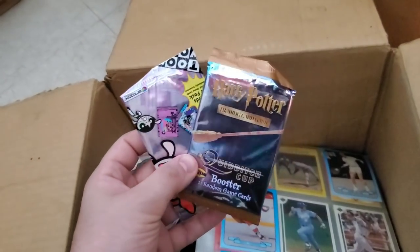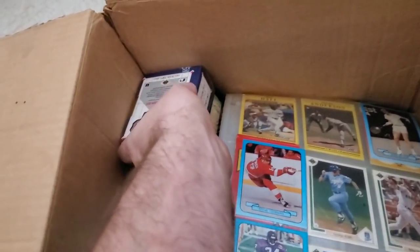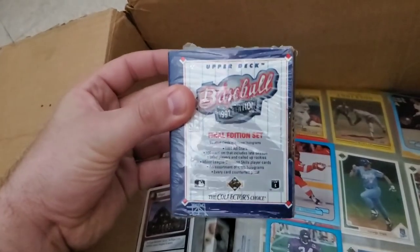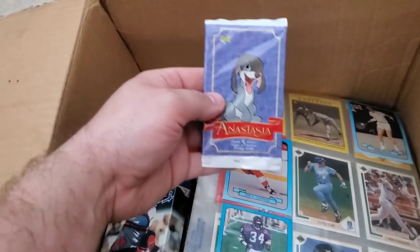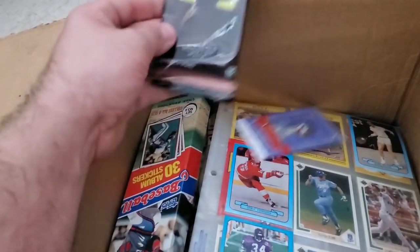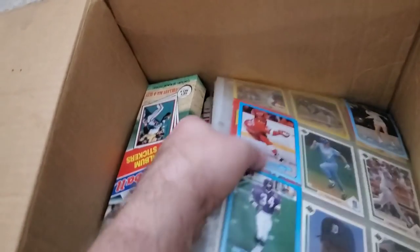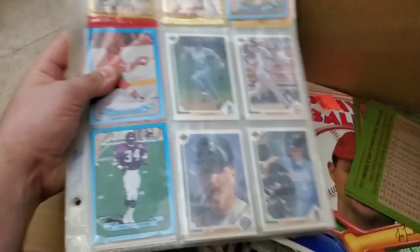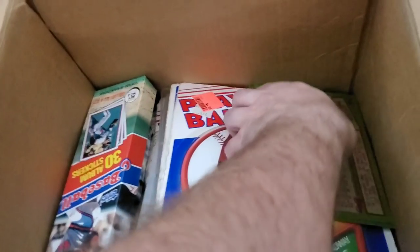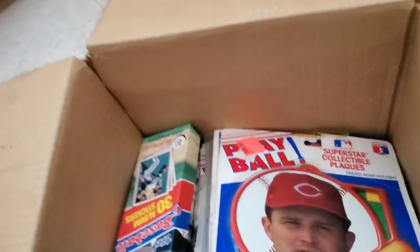But here, like I was saying, here are Harry Potter cards, some Powerpuff Girls cards. Got some small Upper Deck 91. Some Star Trek. Some more random packs, Anastasia. I know people have been asking me about non-sports. I got some more non-sports at home. Here's just a stack of pages here. Let's see what else we got in here. Some oversized cards, the jumbo cards.